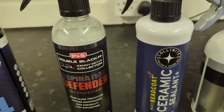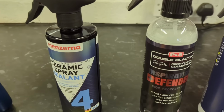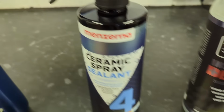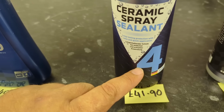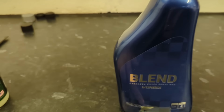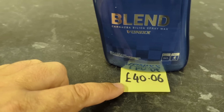Next up, Collinite Beadcoat Ceramic Sealant, £52.75. So that is the fifth cheapest, if you like. Fourth cheapest, nearly on the podium, P&S Inspiration Defender, love that name, £44.29 per litre. And in third place with the value for money, Menzerna Ceramic Spray for golf players, £41.90 per litre. Next up in second place, this is the Vonixx Blend Carnauba Silica SiO2 spray wax, costing £40.06 per litre.